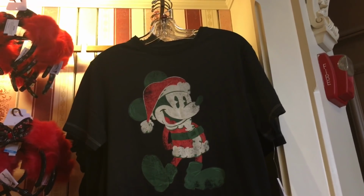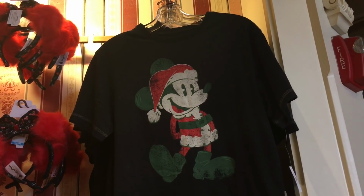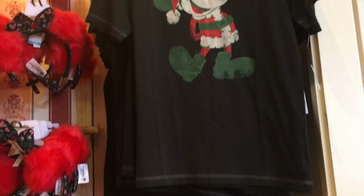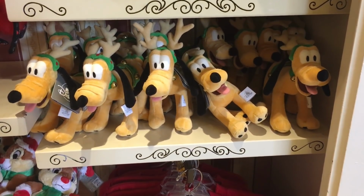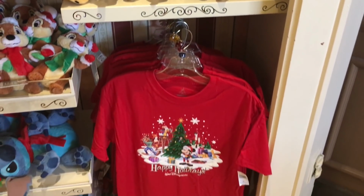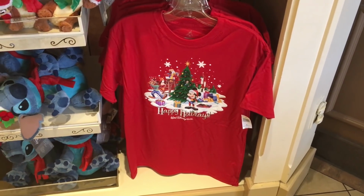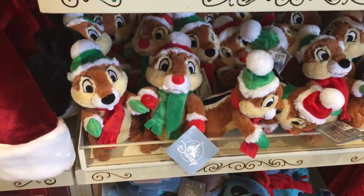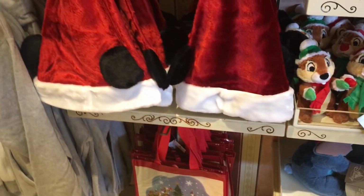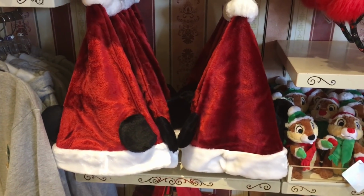This is a really cool guy shirt. I think it was $29.99. There's Reindeer Pluto, and I like this t-shirt too. We have Holiday Stitch, and Chip and Dale. Oh, and then the Mickey Santa hat, love those.